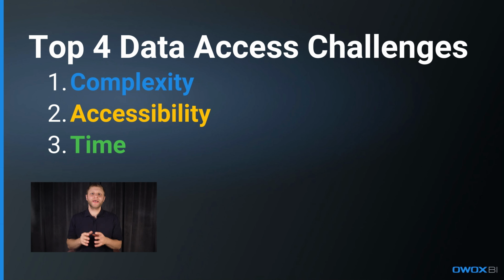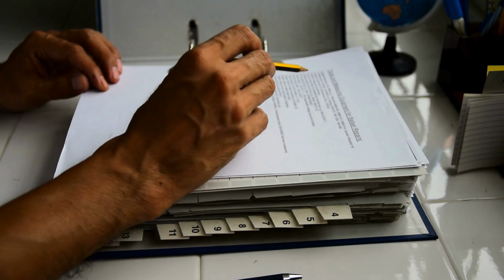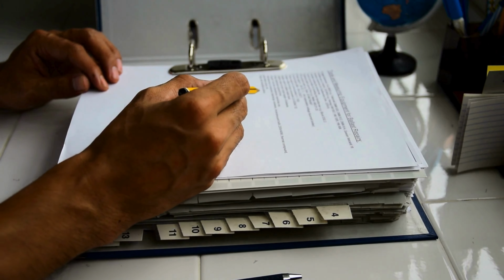Three, real-time reporting needs. Many business decisions require up-to-date information. So the reports should not be just built once. The reports should be constantly updated, and in most cases today, it's done manually. Just a new CSV file emailed every week.